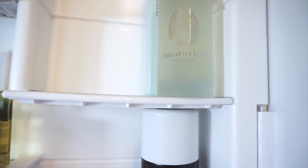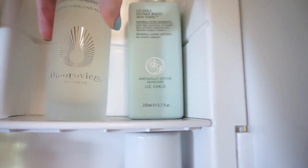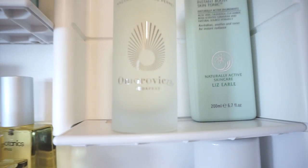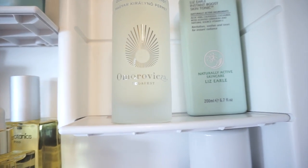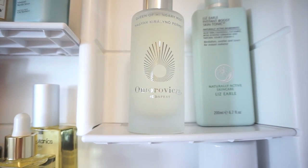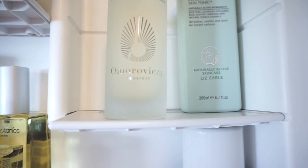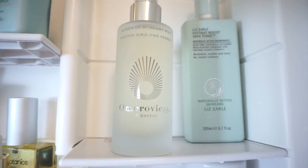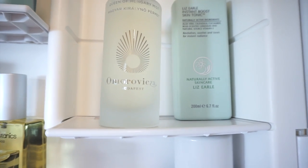And then I have two hydrating toners. So my favorite one of the moment is this one. It is the Queen of Hungary Mist by this brand that I can never say, Amrovixia or something. This stuff is incredible. It's like this herbal spray that you spray on your skin. It smells delicious. It feels so good and hydrating. It's just such a treat. Like, it locks in everything.